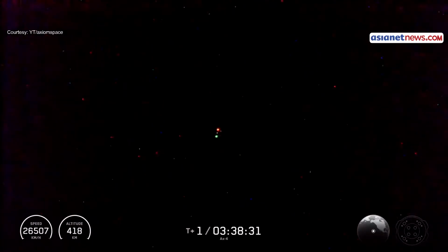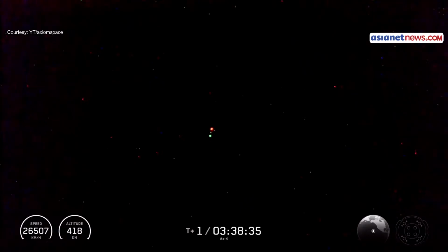The crew are in their launch and entry suits, providing that extra layer of protection and pressure that happens during these dynamic phases of flight. Now inside 5 minutes from waypoint 1.